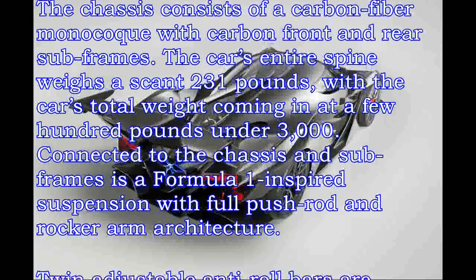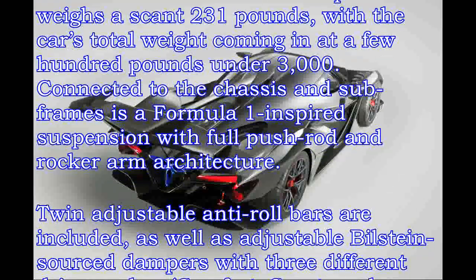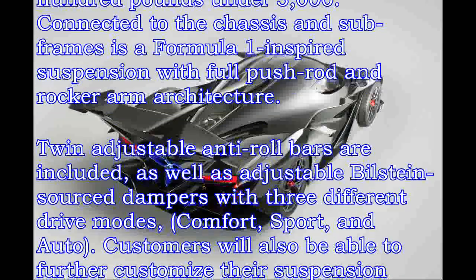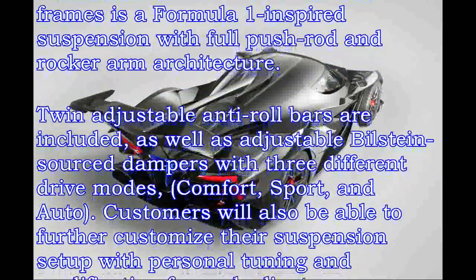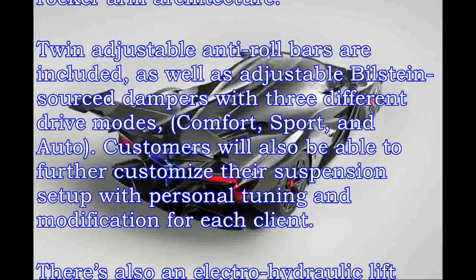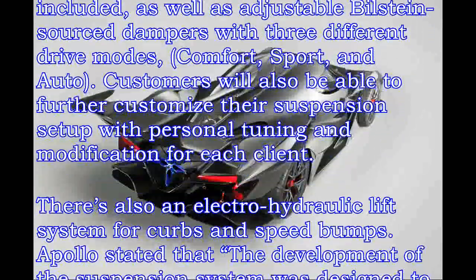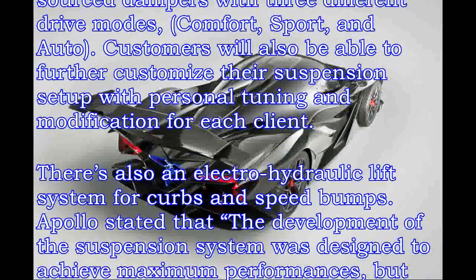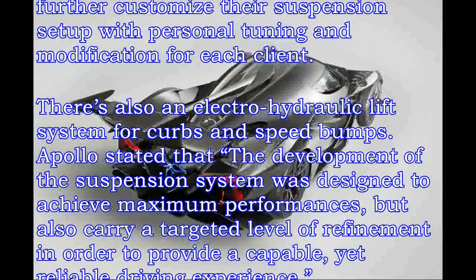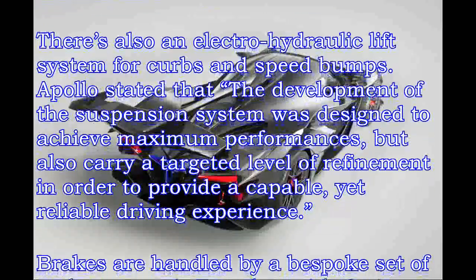Twin-adjustable anti-roll bars are included, as well as adjustable Bilstein-sourced dampers with three different drive modes: comfort, sport, and auto. Customers will also be able to further customize their suspension setup with personal tuning and modification for each client. There is also an electro-hydraulic lift system for curbs and speed bumps. Apollo stated that the development of the suspension system was designed to achieve maximum performance, but also carry a targeted level of refinement in order to provide a capable, yet reliable driving experience.